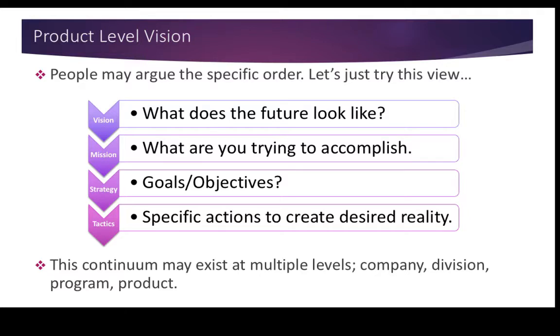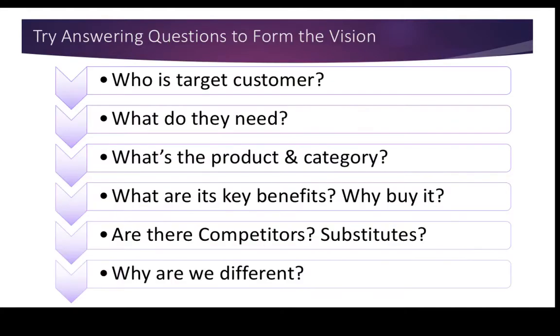So this continuum can exist, this line, at multiple levels: the company, the division, a program, or a product. And if you're a small company doing this yourself, it's you. But if you're working with clients, again, you need to feel their pain. You need to speak their language, too, because this is how they're thinking. They're scared all the time, and for good reason.